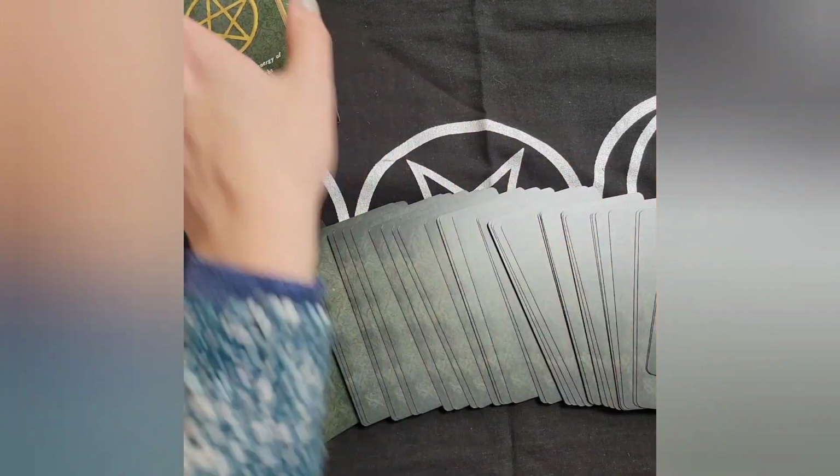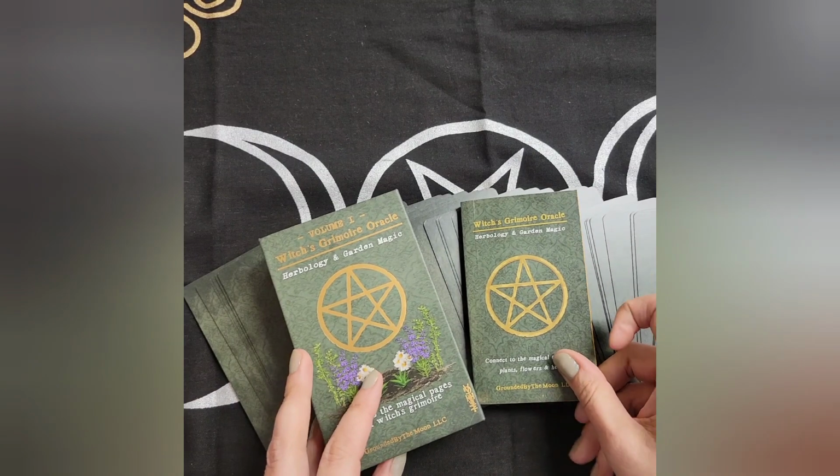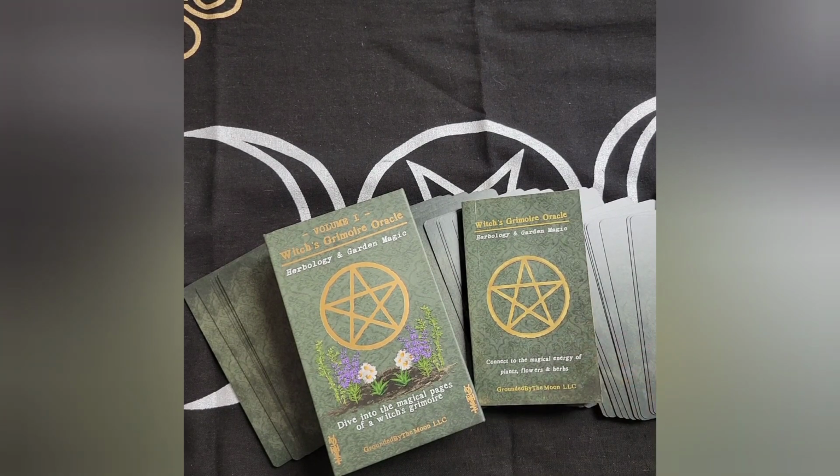Again, he did state that there were challenges with the guidebook, but nothing that he can't fix with a PDF printout. But that's only if you're part of Kickstarter or Patreon or something like that.